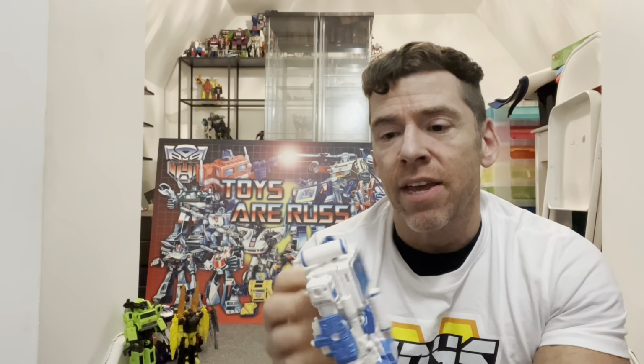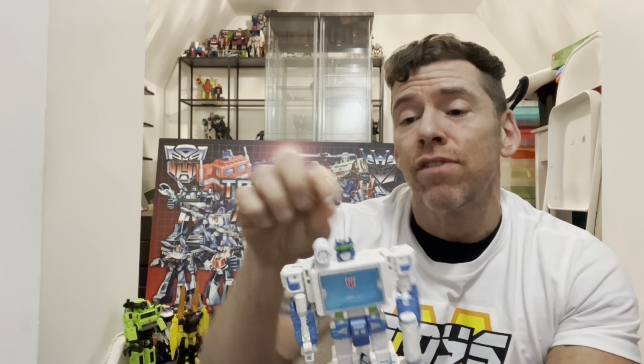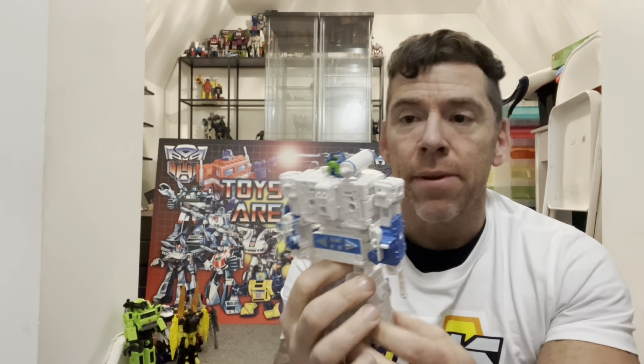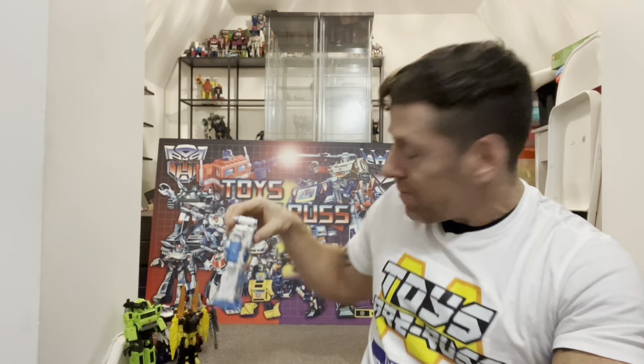This guy, again, this is probably just because I've got the original and I love the original. Colour scheme works really well with him, and the headband on him is fantastic. And yeah, he's a great figure, to be honest, and I'm crossing my fingers because at the moment mine is still beautifully white, so let's hope he stays that way.